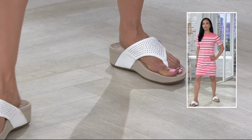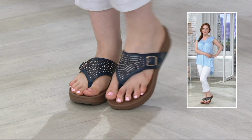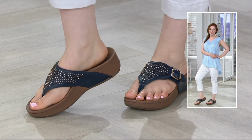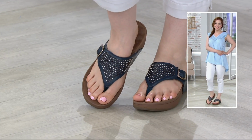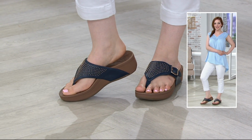Another really nice feature there too is the fact that the upper wraps right around the midsole, which, first of all, is a really big trend at the moment in footwear, but on this particular style, it just gives it a sleeker appearance. If we'd cut off that strap and just had it stop where the footbed is, that would look very boxy. So it just makes it look very streamlined.